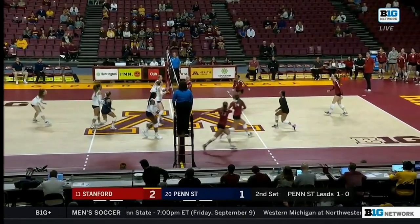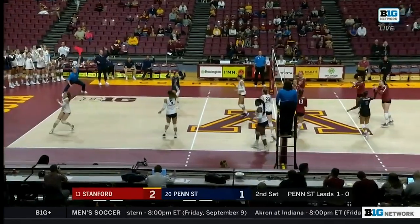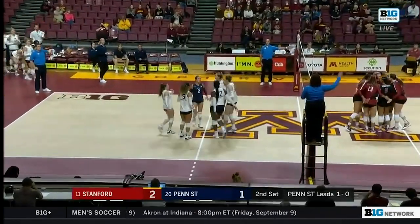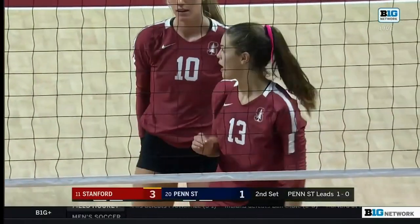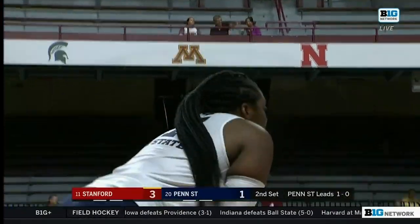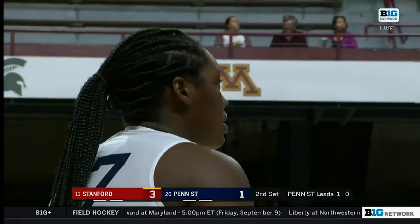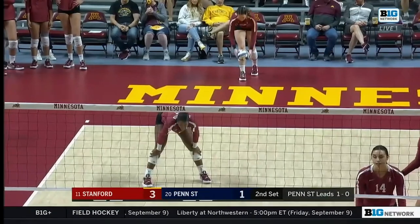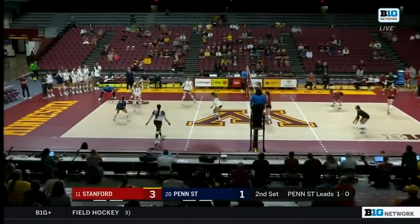Weatherington slowed it down. Miner quick outside. There's the pace that Hamley wants. Cami Miner has sped up her sets to that outside. Penn State was IDing it really early on the out-of-system balls, able to put 4 hands up, but with the speed of that offense, you can't always get 4 hands up. Sent well long.